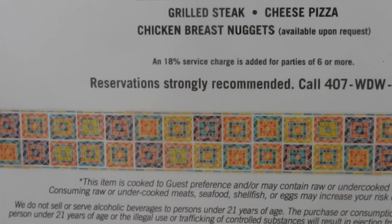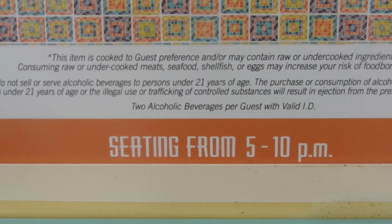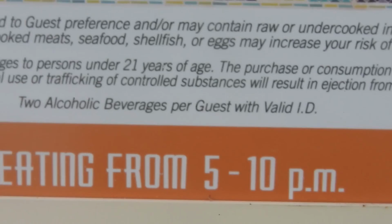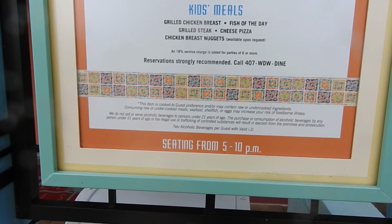It does say that reservations are strongly recommended. I can imagine so, as busy as this resort is. I would think they would probably stay pretty busy, especially peak season. Now there's something I haven't seen before: two alcoholic beverages per guest with valid ID. So you're only allowed to have two drinks while you're there. I think I saw the same thing at Beaches and Cream.